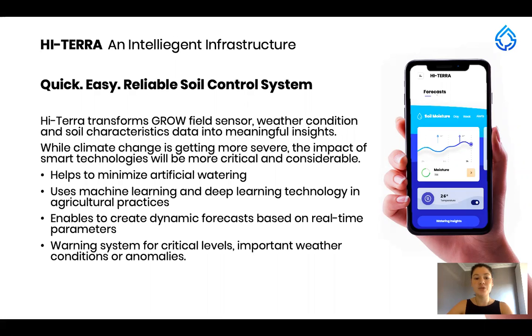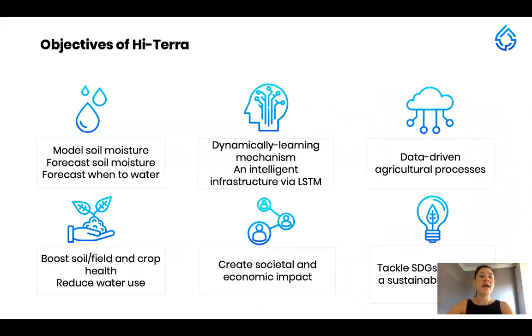So our journey ends up with HI-Terra, which is an intelligent infrastructure for soil moisture forecasts, which helps to minimize artificial watering and takes advantage of machine learning and deep learning technology in agricultural practices. It is also able to create dynamic forecasts on real-time parameters and a warning system for important weather and critical water level conditions. It's a basic mock-up that you can see here and shows soil moisture for the users, but it's also applicable to any type of platform.